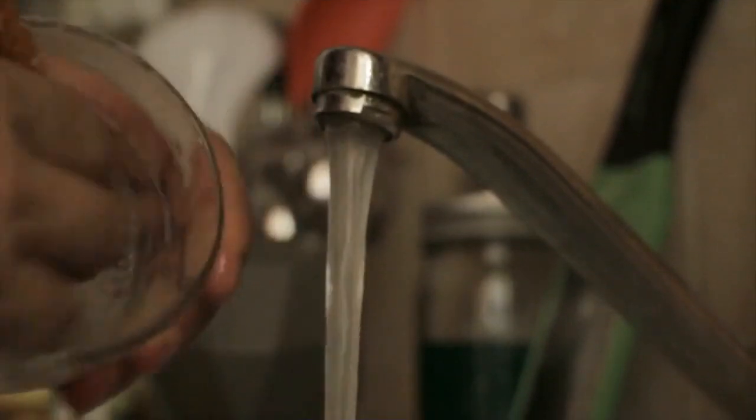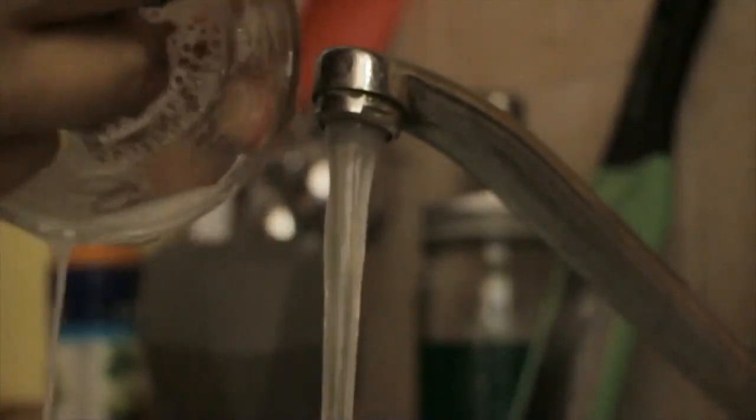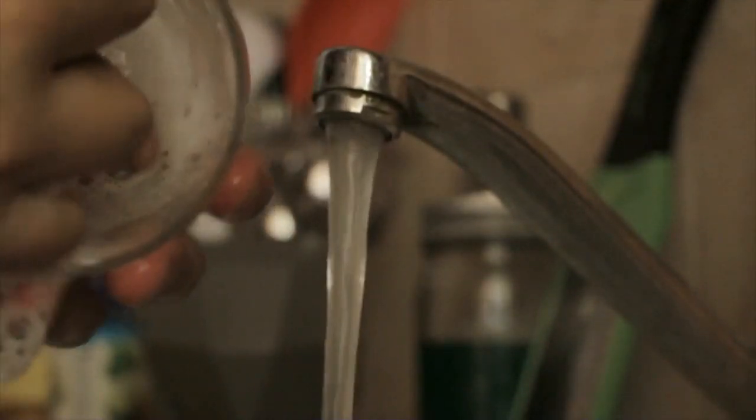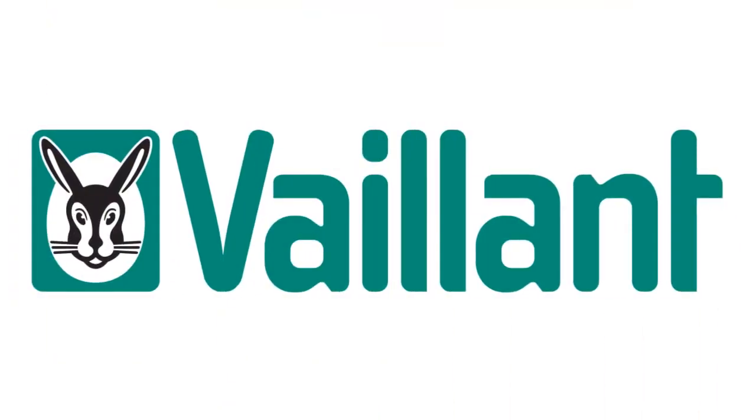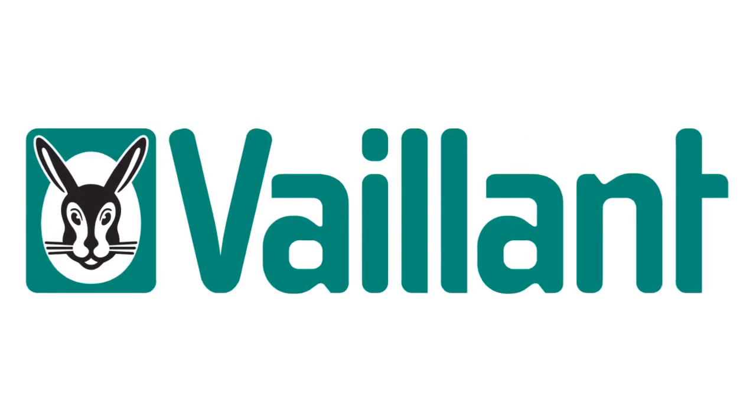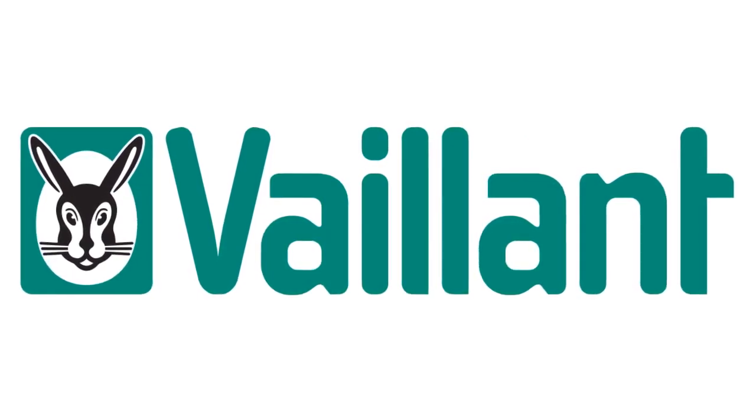They praise the fact that the boiler does not require a hot water cylinder or cold water tank in the loft. Vaillant's ecoTEC Plus range of combi boilers provide almost instant hot water to your tap or shower from the mains water supply. All in all, Vaillant makes fantastic boilers and have a good reliability record.